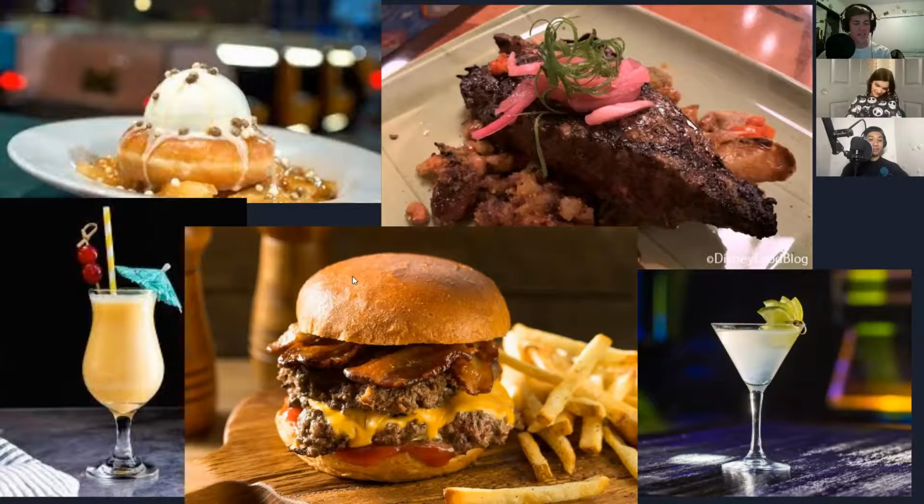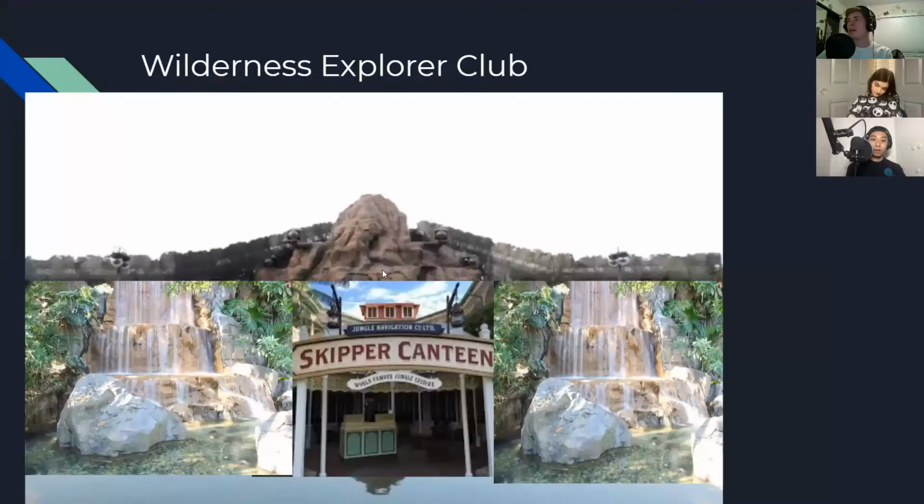So there's also going to be screams around the room, so it'll feel like you're flying as he pilots you. During the day, you'll be able to see all the sights of Paradise Falls. And at night, it changes kind of like Rise of the Resistance and goes into the night similar to Space 220. And then my next one is going to be the Wilderness Explorers Club.